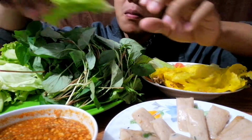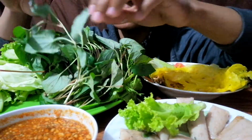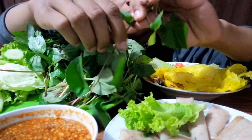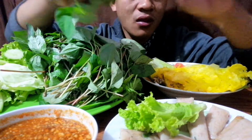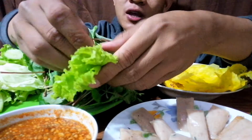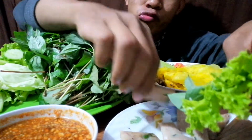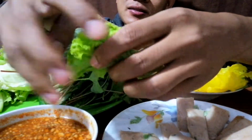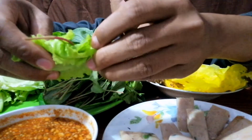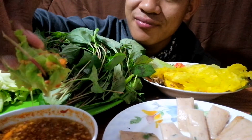Okay, now one more. We put some salad here, some basil, fresh basil. Okay, we put like this, put all together. We put it and here this. Like this. Okay.